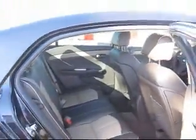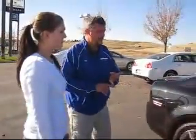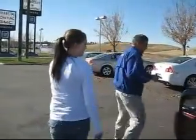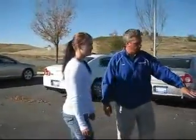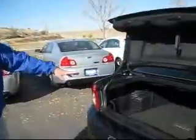Another couple things with this vehicle is it has 4-wheel disc brakes with anti-lock brakes. Okay. Also along in the back here, trunk-wise, you have a lot of trunk space in here. It gives you quite a bit of room.